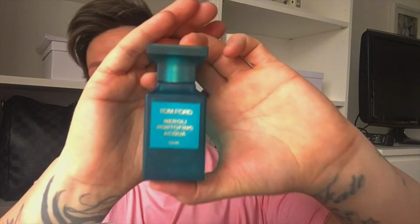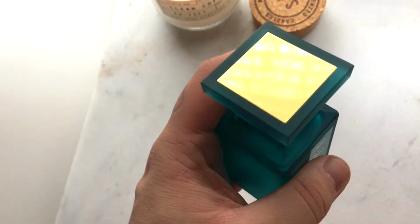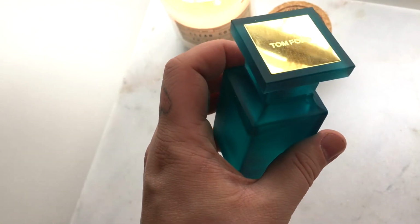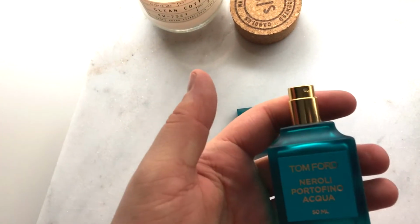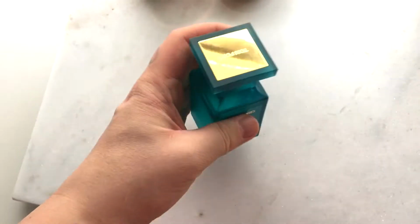The next item in the Tom Ford family is Neroli Portofino, and this is the Acqua bottle. This is the eau de toilette version of it, but I preferred the eau de toilette to the eau de parfum because it wasn't as strong. This is a very summery fragrance, and for me it was just a little too strong as a complete oil. So the eau de toilette seemed like a better option for me. But yes, Neroli Portofino. So these bottles, I forgot to say, these bottles are incredible as well. They look beautiful just sat up there. So yes, that's my two Tom Ford fragrances. Hopefully one more will be added to the collection in the next few days. We shall see. But yes, them.